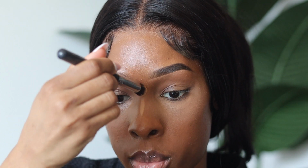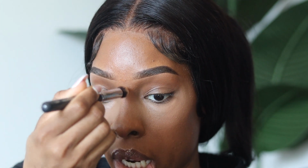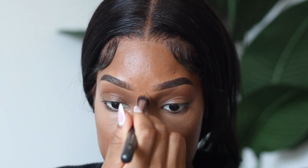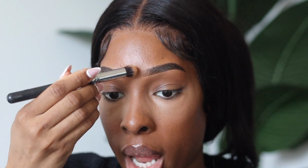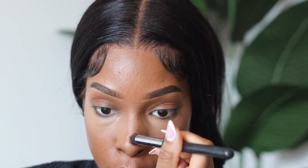And then for the bridge of my nose, I'm gonna use my Morphe M173 brush. I use this for my eyebrows, so I'm gonna use it also for the bridge of my nose, just because it's a really small concealer brush. And I do the bridge of my nose last because I want that to dry up and help the blending process. As you can see, my nose looks already snatched. And now y'all see why I said I don't really put so much concealer on my nose.